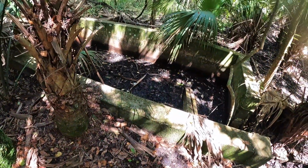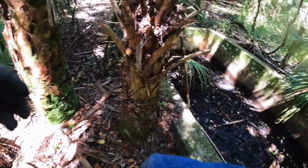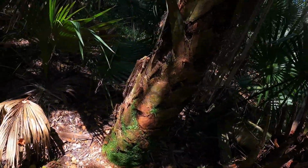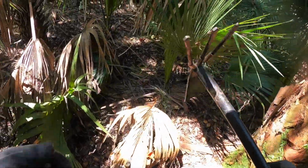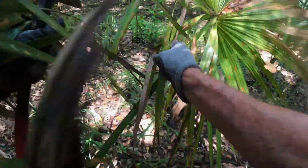Kind of rippled piece of glass here. I'm gonna take that because it looks like it might have some magnesium in it. And if it does, then I can date that glass.